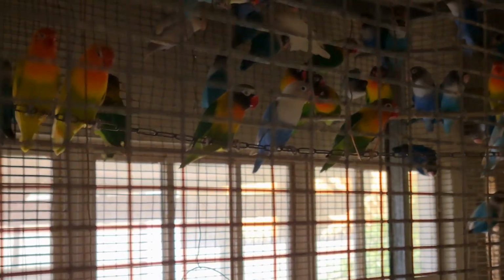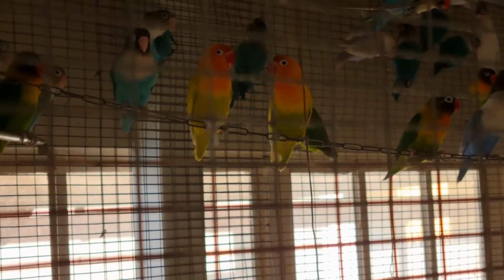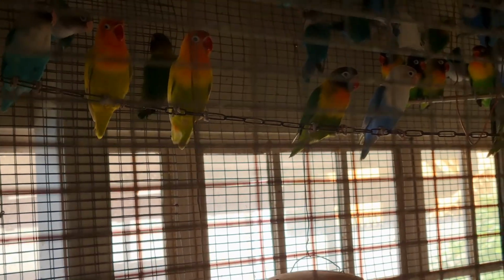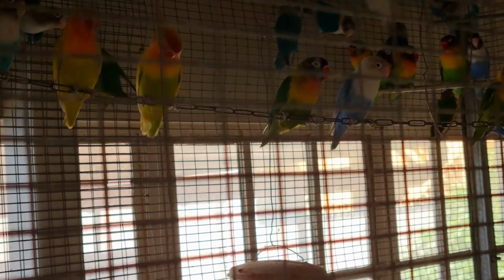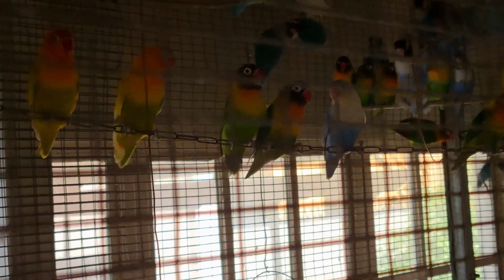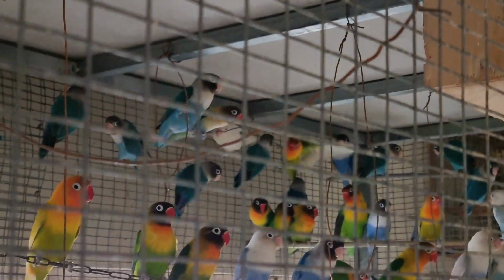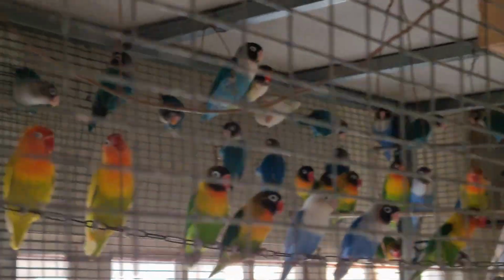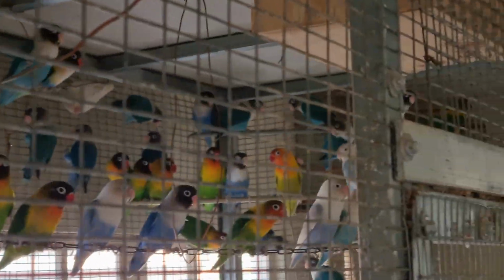The breeding set was 12 birds, 6 pairs, and then in each of the cages where young ones went in, I had about 28 young ones, and then I actually left young ones in here from the breeding pair. I estimate anywhere between 60 to 70 birds in this cage right now.